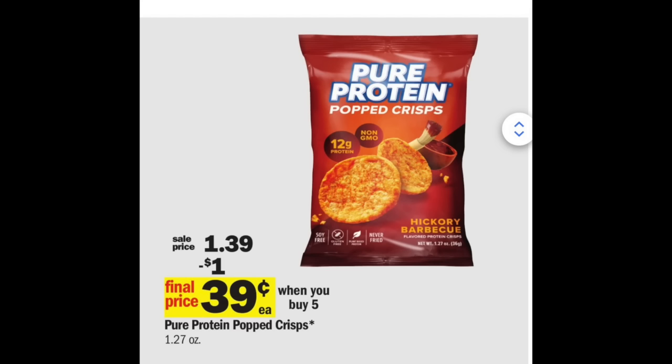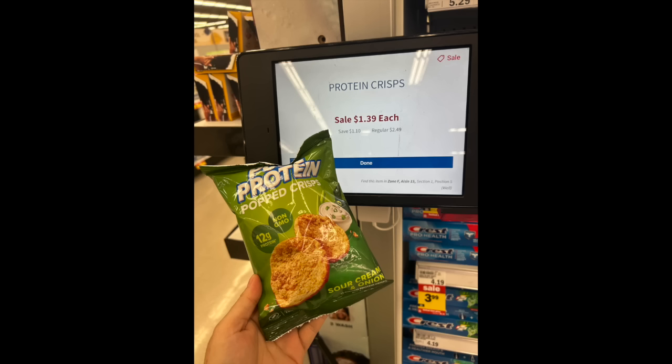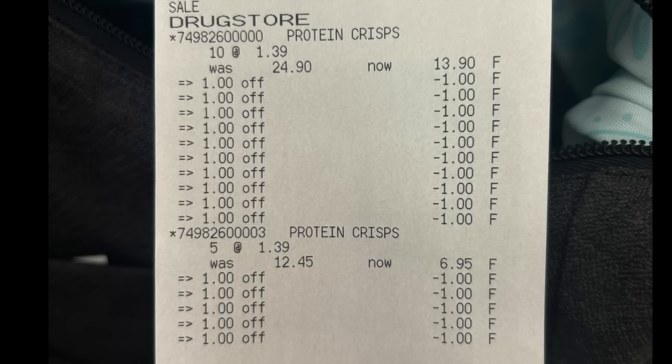So we're looking for these Pure Protein Pop Chips for $1.39. That's a sales price because I think they're usually like $2.49, and they're part of a buy 5 save 5, so it's going to make it 39 cents after everything's said and done. Bring it to one of these scan machines, and then, am I grabbing the right stuff?